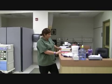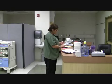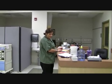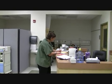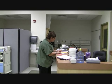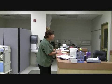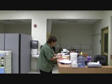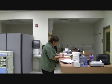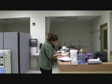Hang 1 unit of packed red blood cells now. Okay, since it wasn't on the order, I just got an order to hang 1 unit of packed red blood cells. I'm going to make sure to verify that with the physician before I hang up. 1 unit packed red blood cells, now. Okay, by Dr. Green. This is a telephone order. I'm going to sign it. Okay, so I have my order.